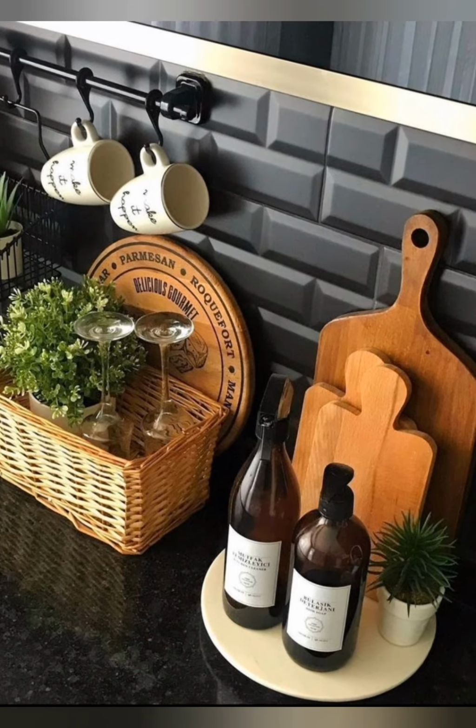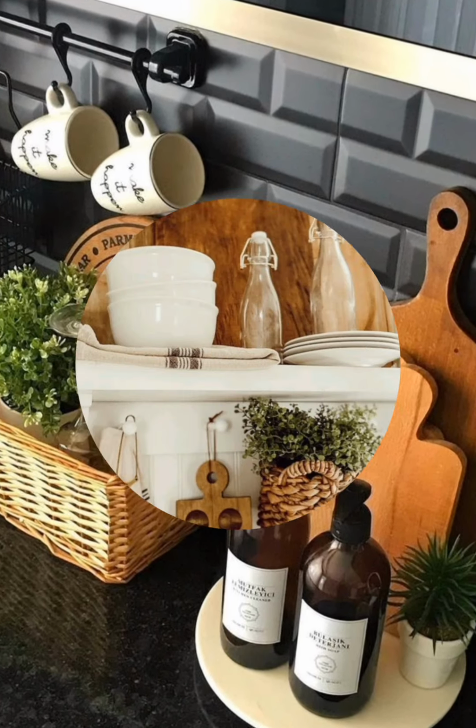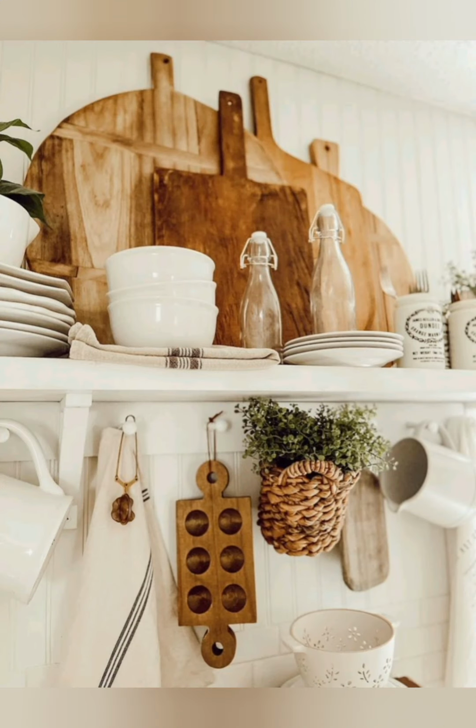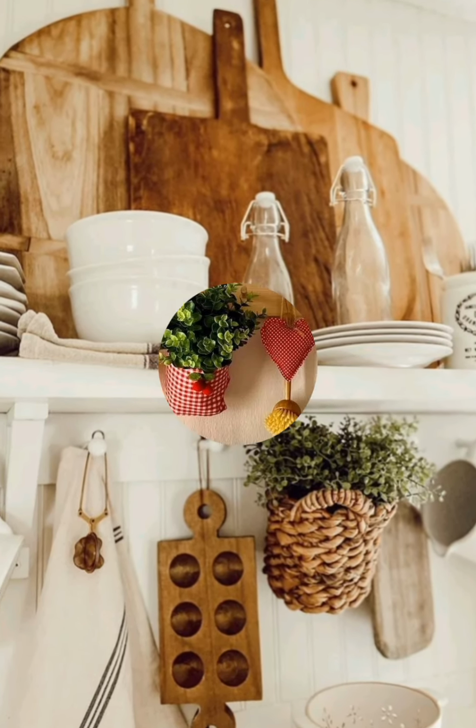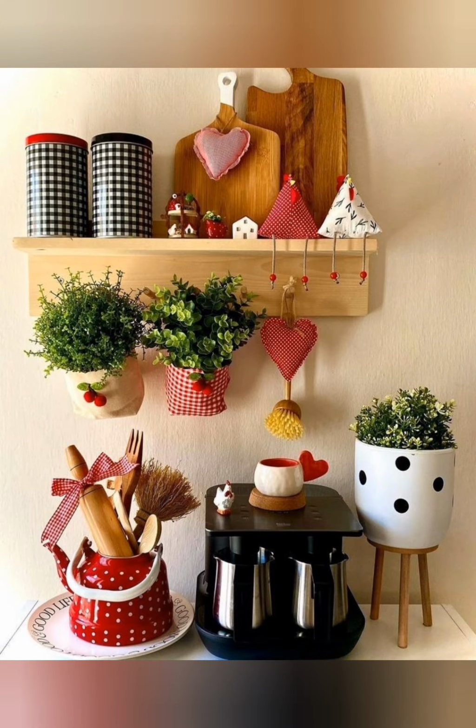Number 35. Braided rugs. Place braided rugs in high-traffic areas of the kitchen to add character and warmth to the space. Opt for rugs in soft colors or classic patterns like stripes or checks to enhance the cottage vibe.